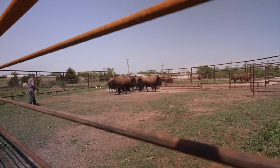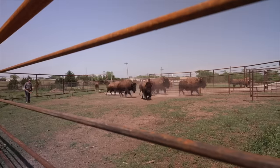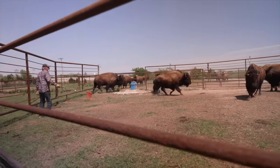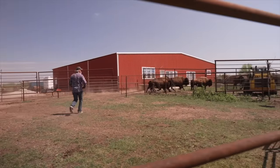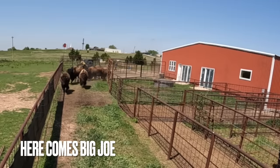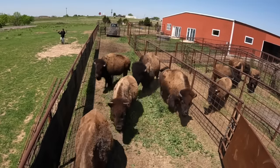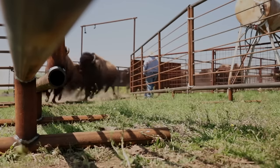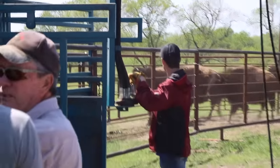Here, Kevin is sorting out Big Joe herd into smaller increments so Jerry can push them with the skid steer. This will be the first time that the skid steer pusher will ever be used. Let's see how it works. We asked our good friend Jerry to drive the skid steer for us. So Jerry is in the skid steer, his first time running our skid steer. Here, we know that they're gonna recoil. They're gonna go down, they're gonna see the hydraulic squeeze chute, and they're gonna turn around and wanna come back.